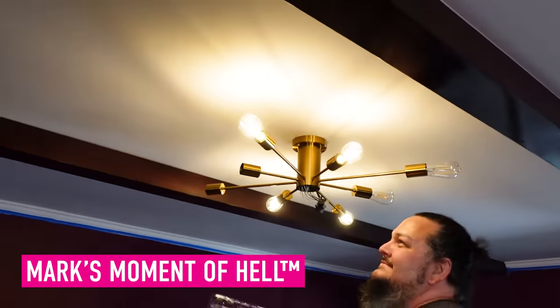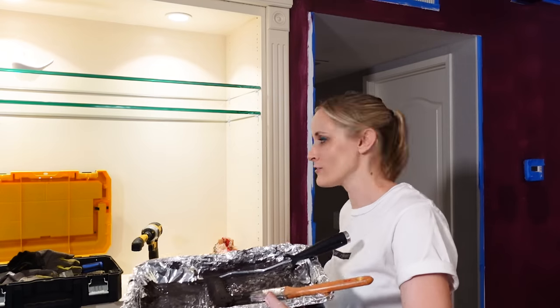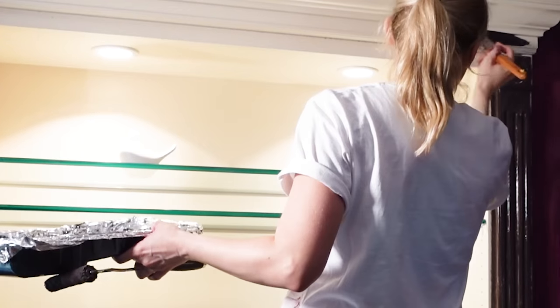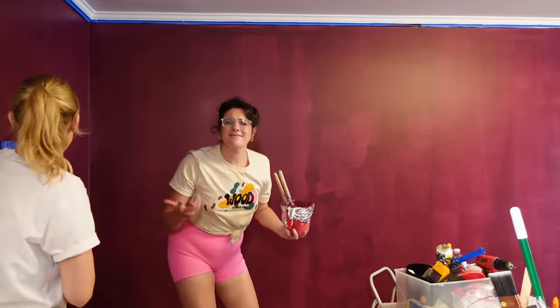Sorry. All right, while the main paint color is drying, we're gonna do a light pass of the beautiful chocolate brown. All right, guys, lighting's a lot better. We're on second coat, we're hustling.